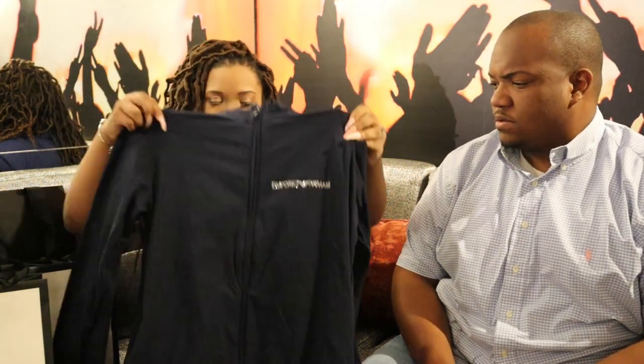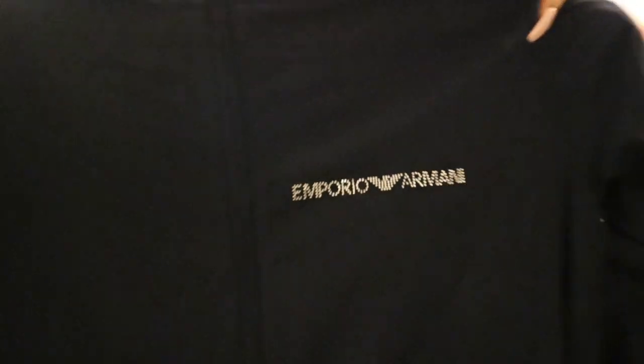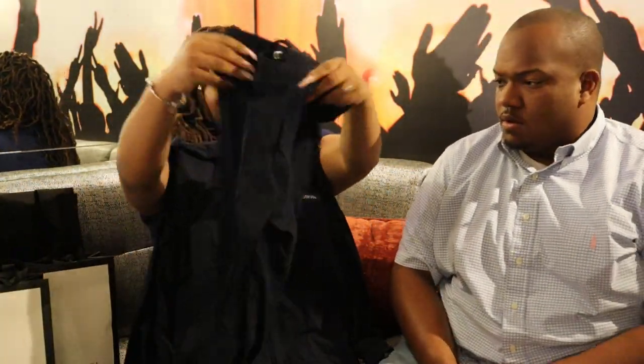So also got these, I guess we call it a sweatsuit. So it's navy blue and it has Emporium Armani on it. Y'all can see that. And then it comes with the pants. Drawstring in the front. And then it just matches the jacket.